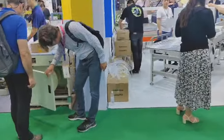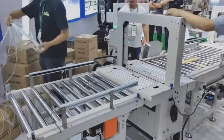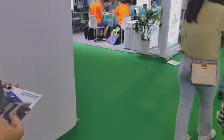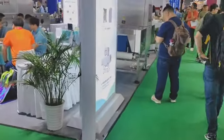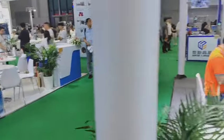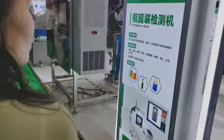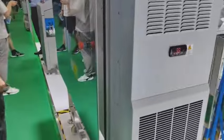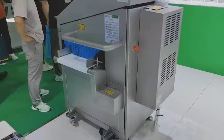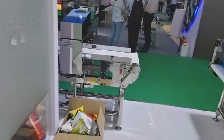Guys, this is the second day of the show. And it seems there are a lot of people right now. It's great to check it out. Let's go and check this one. Machines. Guys are pretty busy. Business as well. Look at these machines.